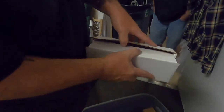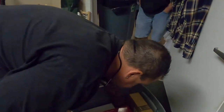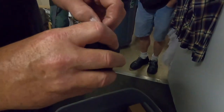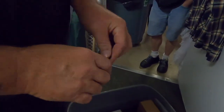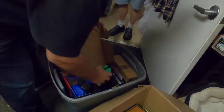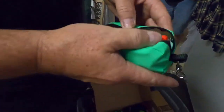What we got here? Brand new torch lighters, all brand new. What do we got here? I believe these are iPods. Oh no, yo-yos. Professional yo-yos. We got yo-yos for days. What's in here? All these are yo-yos. Those are the good kind, brand new.